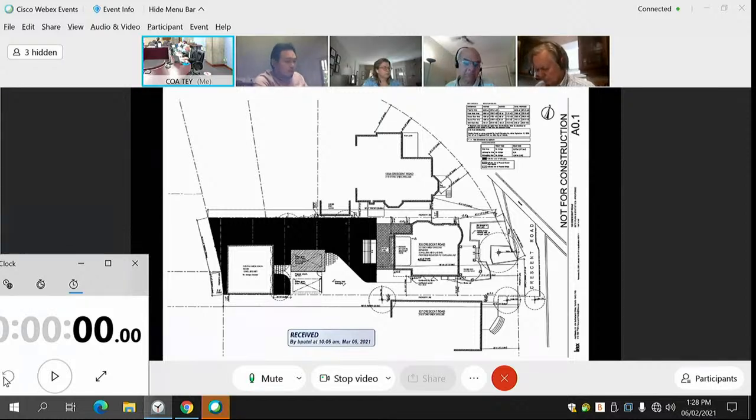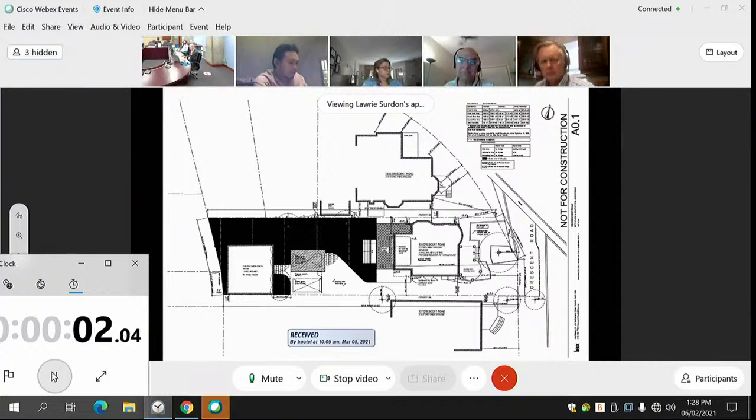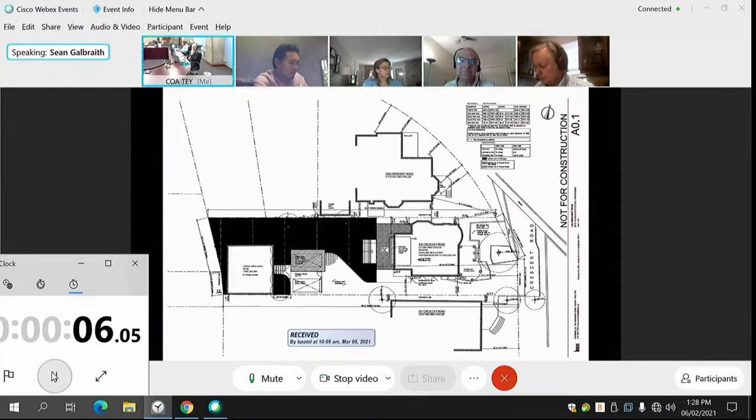Yes, there will be three separate structures. There'll be the house. Apologies. There'll be three separate structures, but two dwellings. The existing coach house in the back, and then the main house. The garage is just a garage. And there's no landscaping variance required or triggered by the proposal.